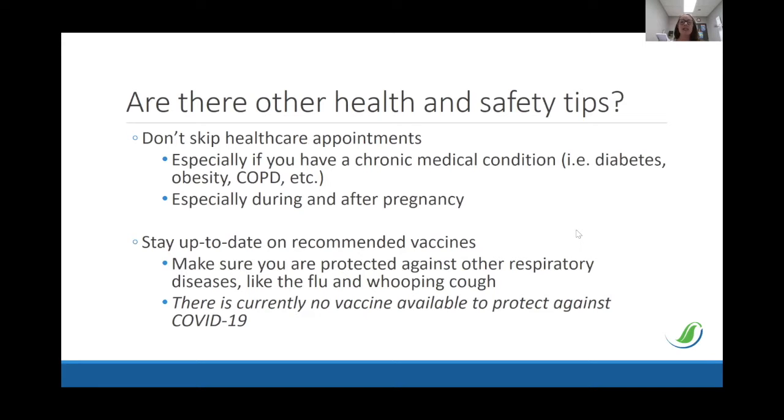Another good vaccine to get is the Tdap, or whooping cough vaccine, and that is offered during pregnancy, usually in the last trimester. It protects your baby from whooping cough before they can start getting that vaccination. Whooping cough is another respiratory illness that could have similar symptoms as COVID-19. Right now, there is no vaccine available yet for COVID-19.